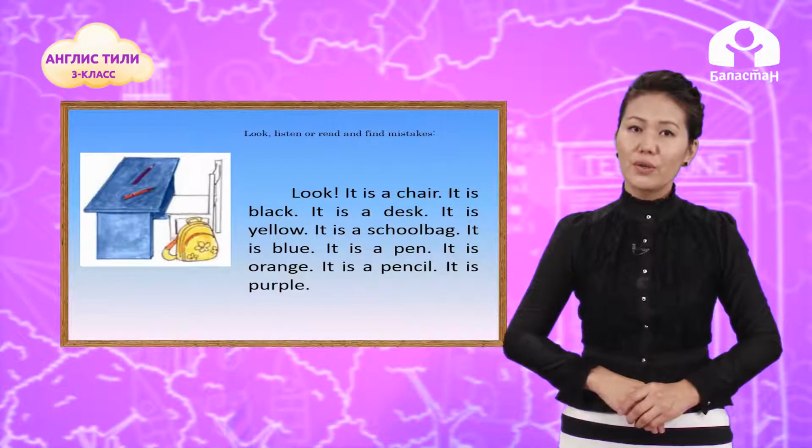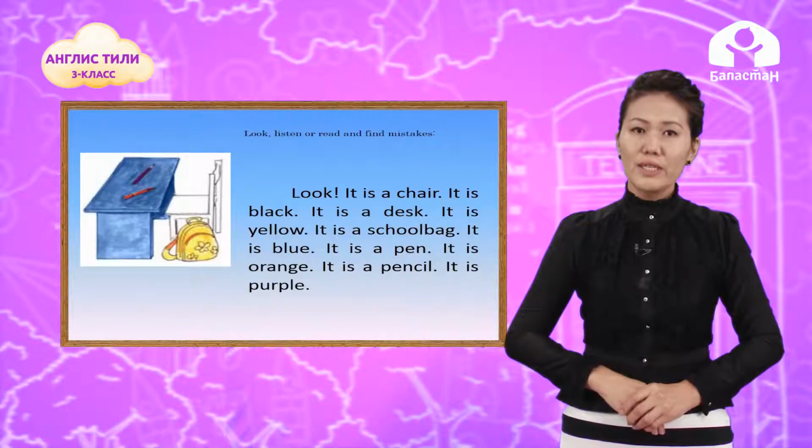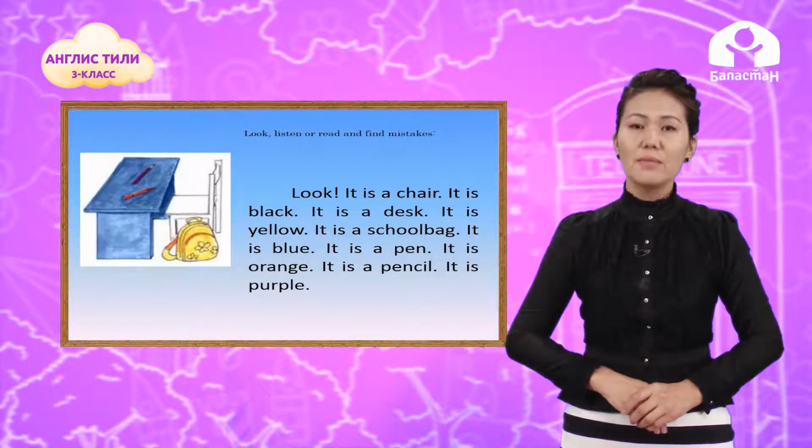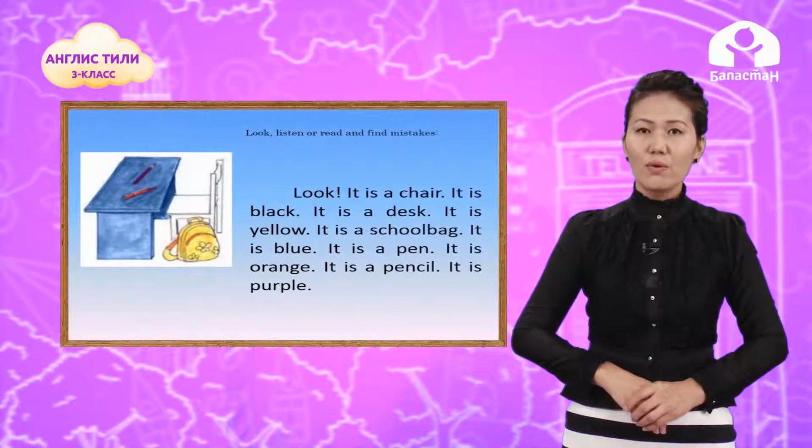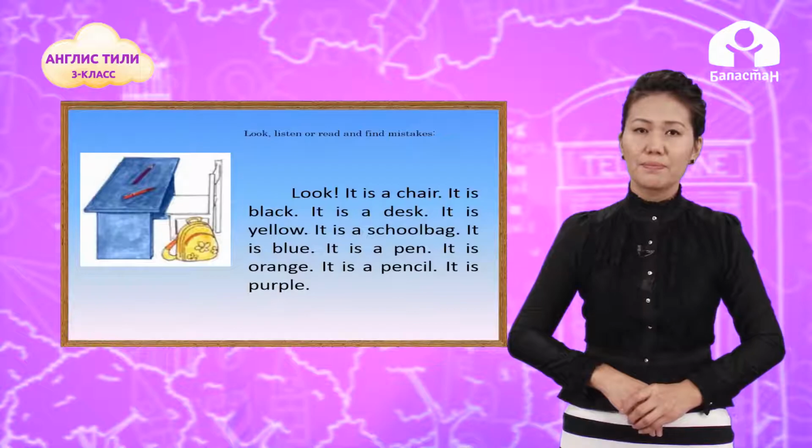Now, boys and girls, look at this text. Let's read and find mistakes. Look, this is a chair. It is black. It is a desk. It is yellow. It is a school bag. It is blue. It is a pen. It is orange. It is a pencil. It is purple. Now, let's find mistakes.